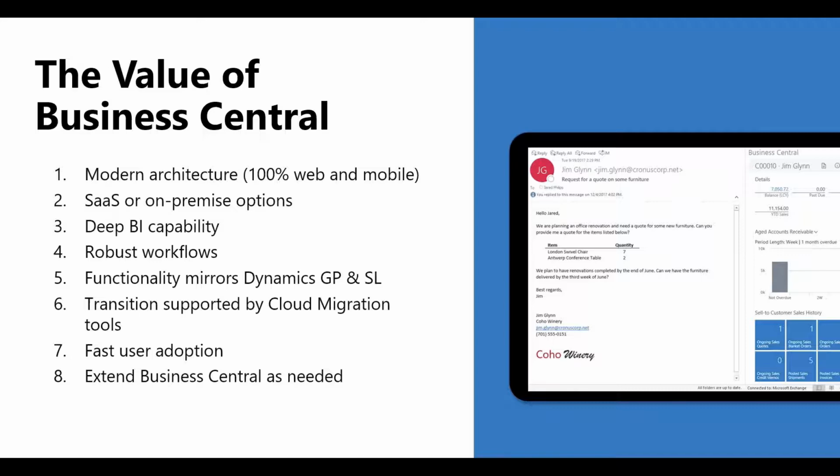You can access and analyze data across multiple dimensions to perform ad hoc customized reporting, and use Power BI to create dashboards. There's deep workflow capability throughout the system. And if you work with the mobile app, you can approve those workflows right from your phone, like timesheets. The functionality mirrors Dynamics GP with all the modules you expect to see: core financials, bank rec, fixed assets, project, inventory, etc. Microsoft has developed a cloud migration tool, which can bring across 70 to 80% of your data, making the transition that much easier.